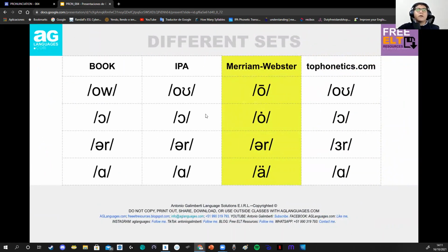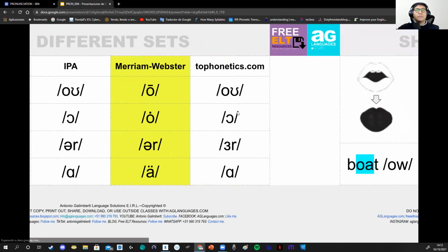Symbols. There are different sets, as we mentioned before. The ones that you guys are using are the ones from Merriam-Webster. If you want another set, you have the one from IPA, the International Phonetic Alphabet. And we also have the one from Two Phonetics. If you want to take a look at the Pearson phonetic symbols, these are the ones from Pearson, okay? And I guess you're using more the Merriam-Webster set of symbols.